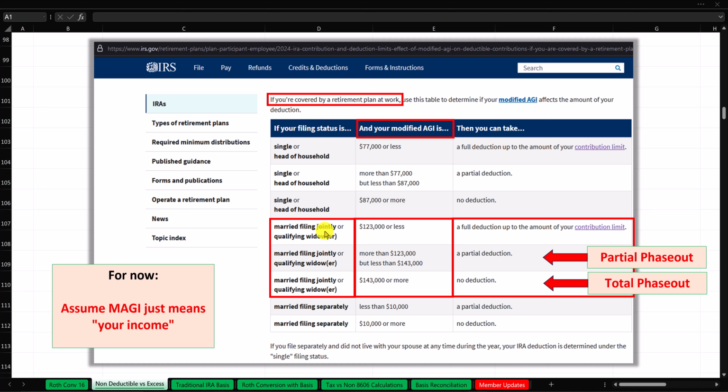So using married filing joint as an example, if your income is $123,000 or less, and these are 2024 numbers, a full deduction up to the amount of your contribution limit is allowed. If you are at $143,000 or more, then there is no deduction allowed. You have a total phase out of your ability to deduct any contribution. And then if you are between $123,000 and $143,000, then you have a partial deduction or a partial phase out of your ability to deduct any annual contribution made.